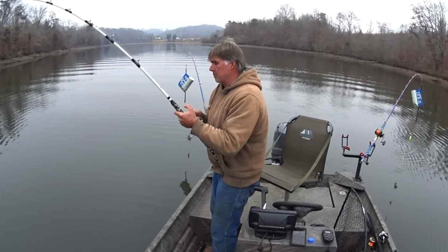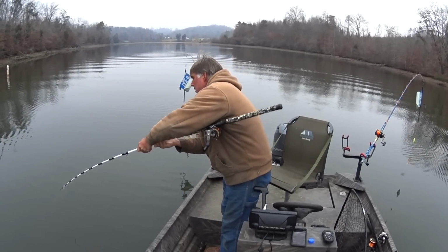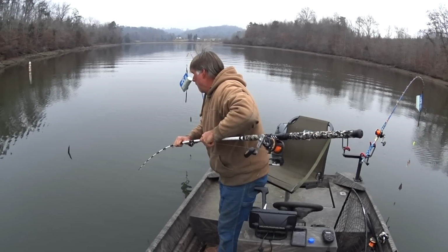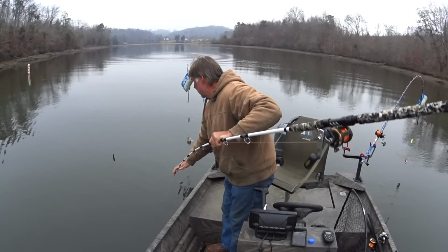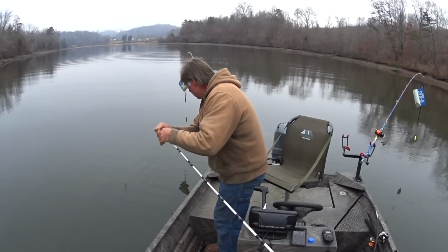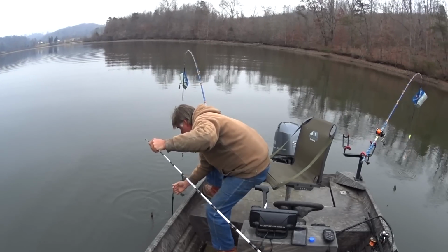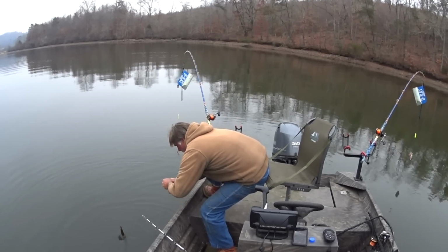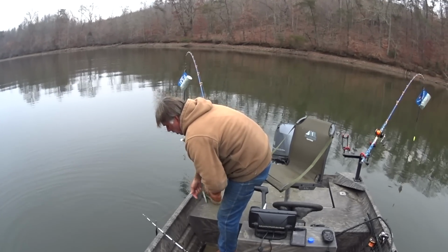I'm gonna see if I can get my stuff back. We want to get it back, at least get that dragon weight back. Oh God, that's a big tree, I'm pulling it. Come on. Oh shit. Whew.